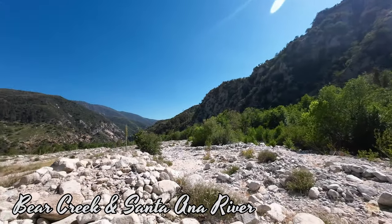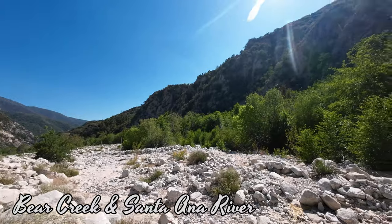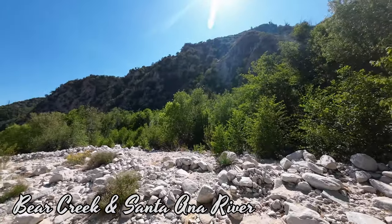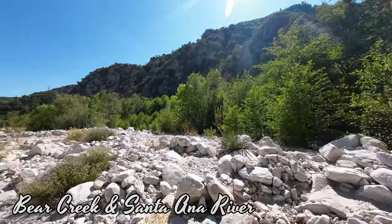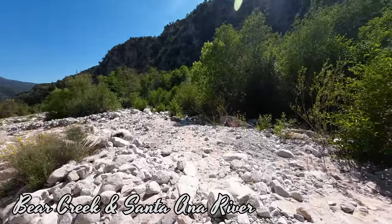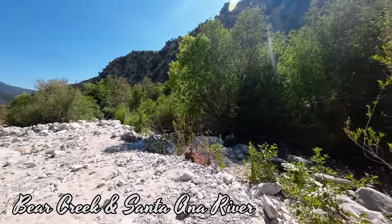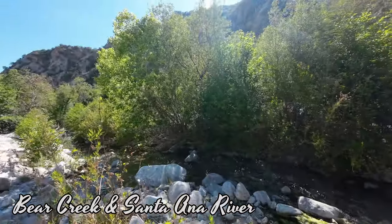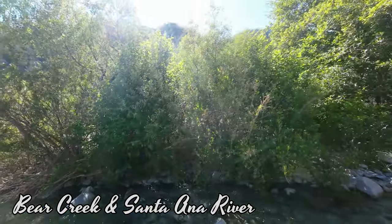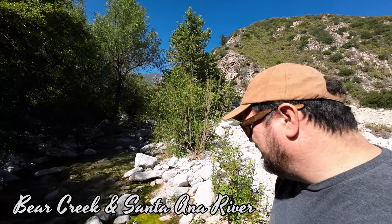I'm kind of on the north side of where the Bear Creek and Santa Ana River meet. This right here is actually just the Bear Creek. And this area can be fished. Just so people know, Bear Creek actually is the outflow from Big Bear Lake.